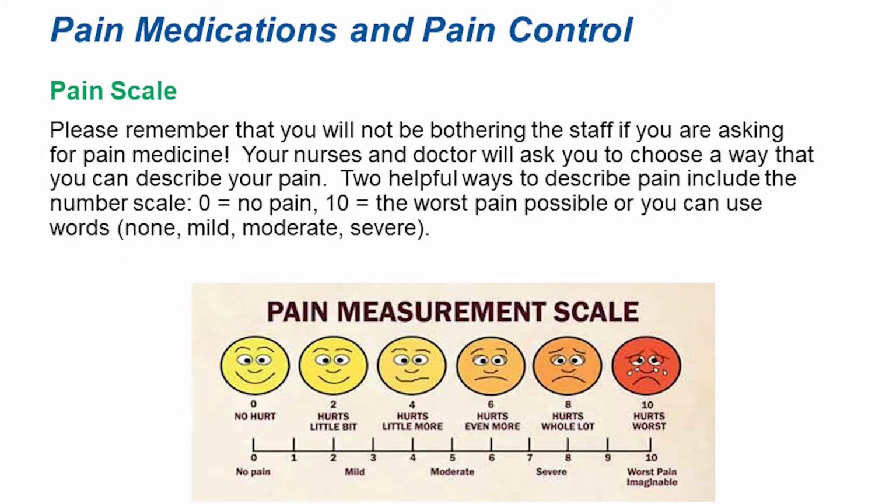We have also included the information on the pain scale that I spoke of earlier. Remember that you are not being a bother if you ask for pain medication. You've had a major surgery, you're going to have pain. The nurses will medicate you and it will help alleviate the pain, but we just need for you to let us know how you're feeling, and we're going to do our best to make you feel better. It won't take all of your pain away, but it will take the edge off.